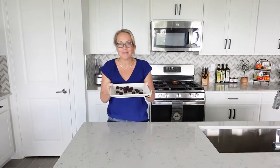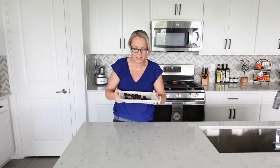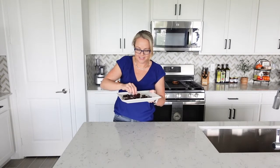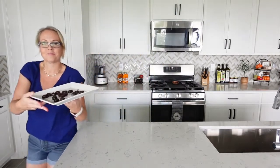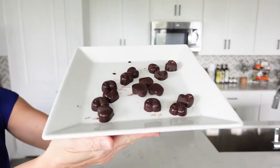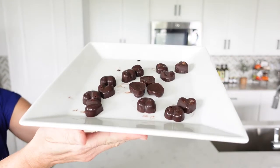I'm gonna come in close so you guys can get a better view of my little candied hearts here. Turn them all around for you. Look how pretty those are. Aren't they adorable? They're like little pieces of candy.